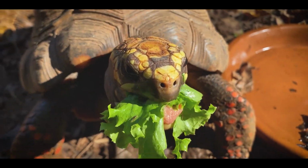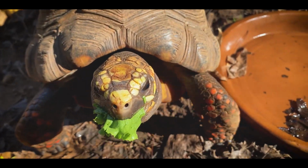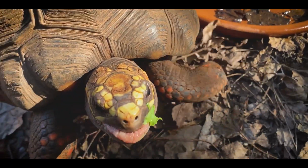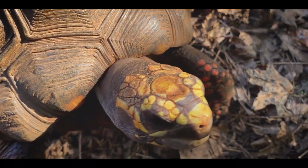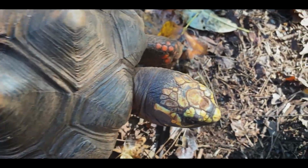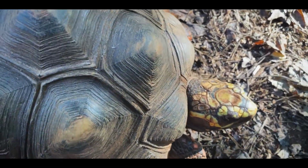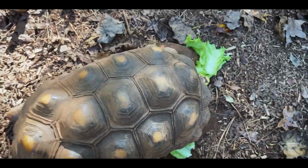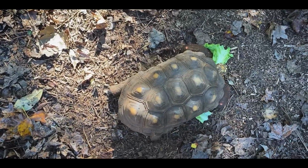So this is green leaf lettuce. So I kind of mix it up between fruits, vegetables, proteins. Green leaf is just an easy thing that I can feed them. It has some decent nutrition, but not especially fantastic. But anything is pretty much better than iceberg lettuce. All right, man, I'm gonna leave that there for you.